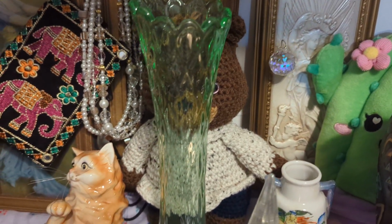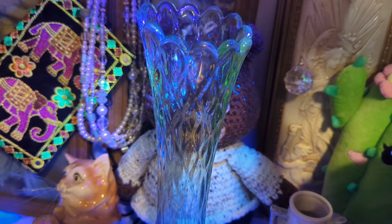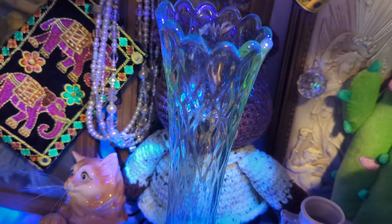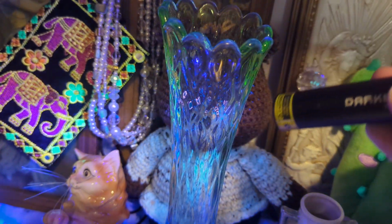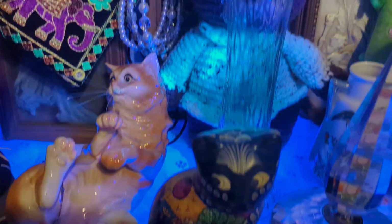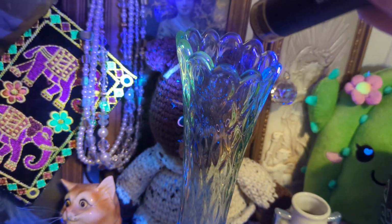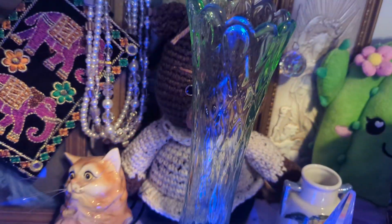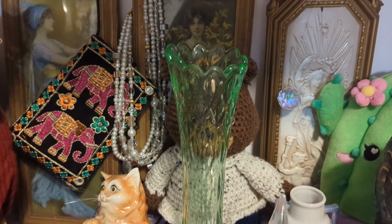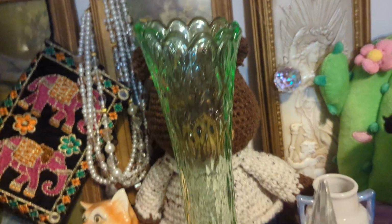Back here, this is a piece of antique glass. This is Jefferson glass, this little swung base here. And it is green. Now, I did see some glow up here around the top, but I don't really see glow throughout. I don't know, do y'all? Maybe there is more glow. It's kind of hard to see because I've got all the lights on here, but there's definitely some glow there on the top. It's like this quilted pattern, and it is beautiful. I didn't see any damage on it. Again, that one is Jefferson glass.